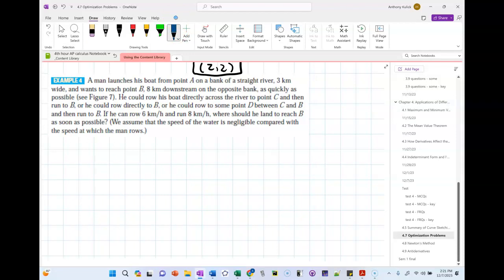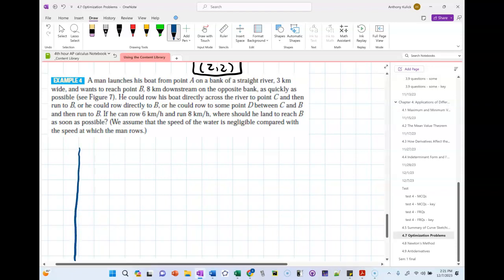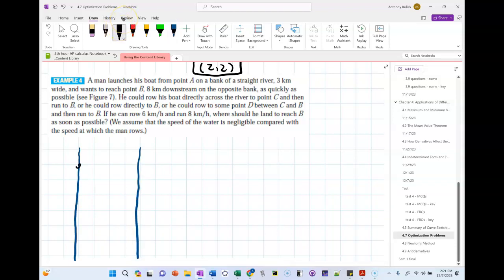So let's start. This is definitely a picture. Like, no way I'm doing this without that. So here's my river. I'm launching from point A, and we're told that the river is 3 kilometers wide. We know that point A is directly across the river. Oh, I'm sorry, no, point C was directly across the river, and point B was here, 8 kilometers downstream.